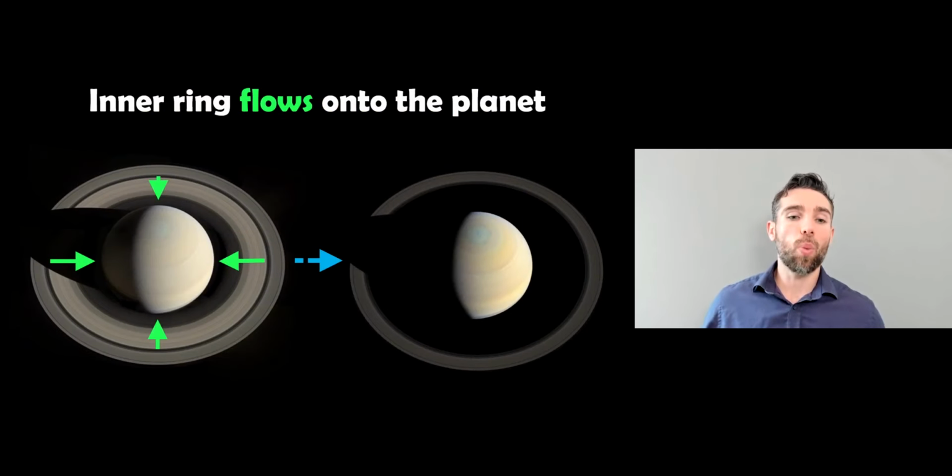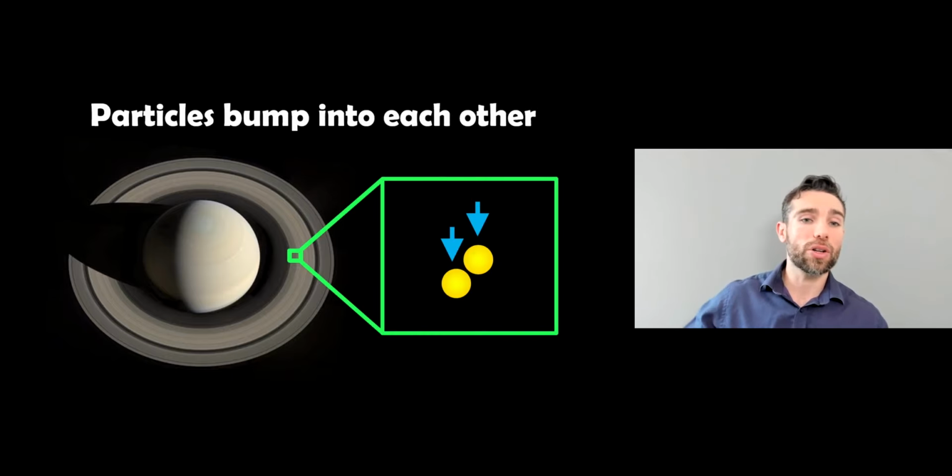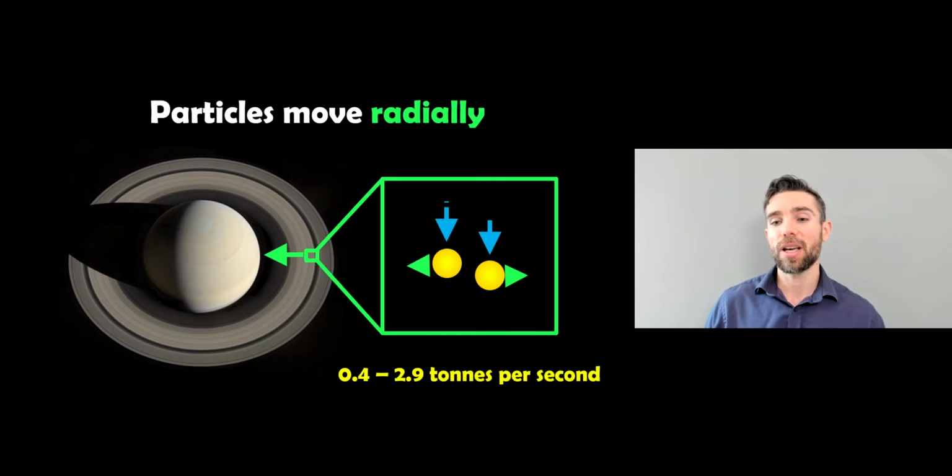So the reason why the ring would actually be depleted is that the inner part of the ring, so the ring closest to Saturn, flows onto the planet. So it actually falls onto the planet, grows a little bit in size, and the ring gets depleted. Now the reason why it does that is because all of those particles are orbiting around in the ring, and they occasionally bump into each other. Now when they bump into each other, they actually change their trajectory. So it means they have some radial movement in their motion, which means they go inwards or they go outwards. And it causes a spreading.